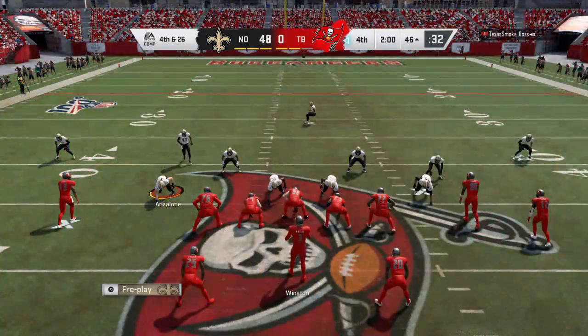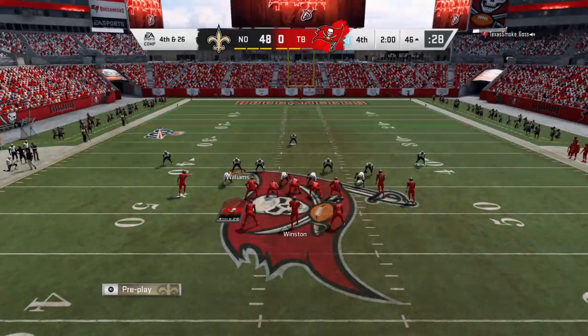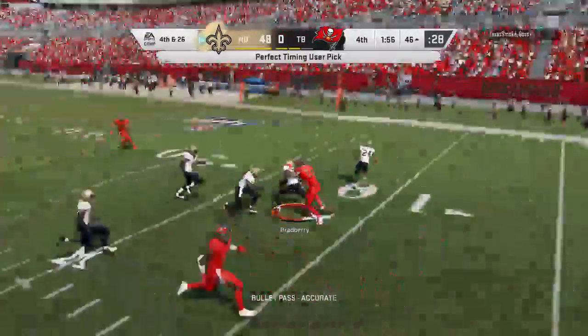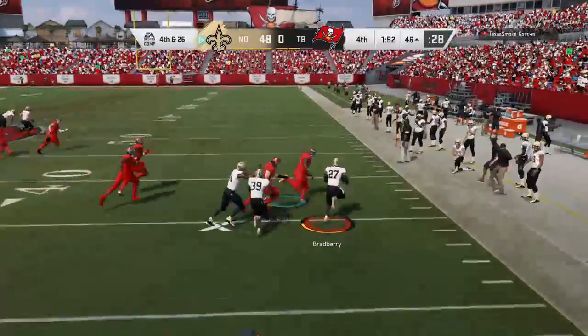And they're indeed going to go for it here on 4th down. So trailing here in the last quarter. Let's see how this plays out. Winston to throw for it on 4th. Now a battle for it, and it's intercepted. Picked up by James Bradbury.